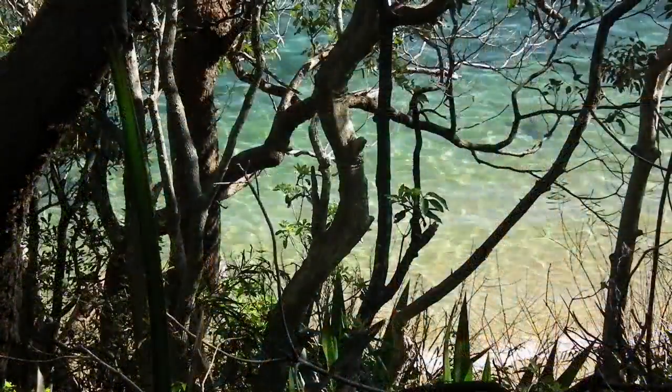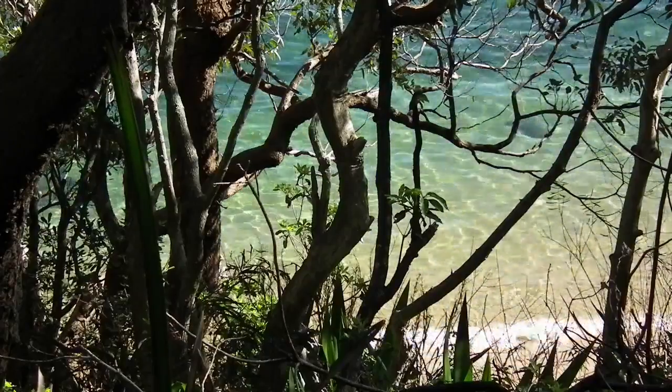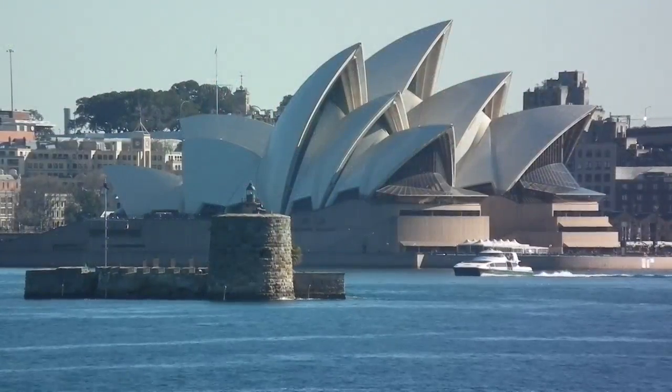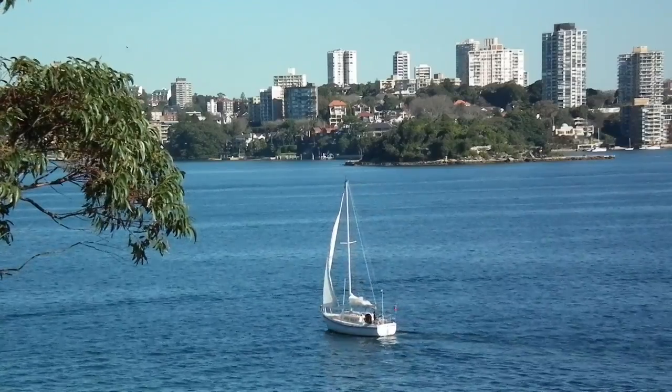Most of this track is through dense bushland, and yet there are magnificent views of Sydney Harbour all along the way to Middle Head. This track is part of the Sydney Harbour National Park, and it is managed by the National Parks and Wildlife Service.